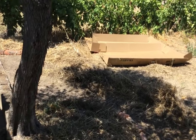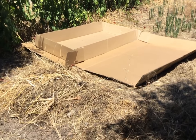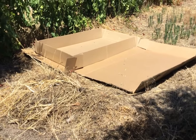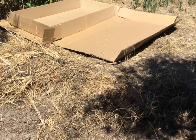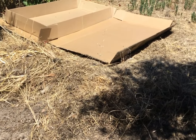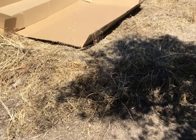So I'm going for, you can see all this strawy kind of material here. I've got the box from the sofa that we've had delivered. I'm going to split that into two, and I'm just going to start, until I'm back in October, with two small beds, preparing them for autumn. So I've got a cardboard base, lots of leaves and twigs and branches. I'm going to put that in next, and then some of this strawy stuff on top of that.